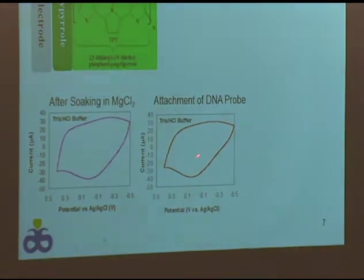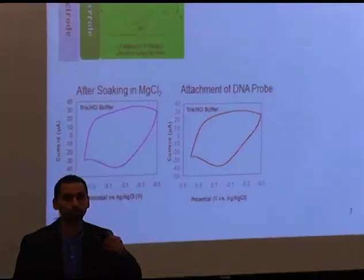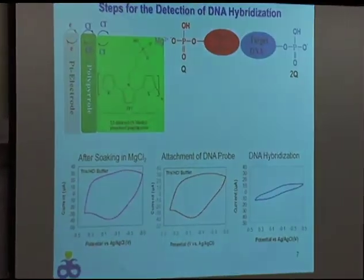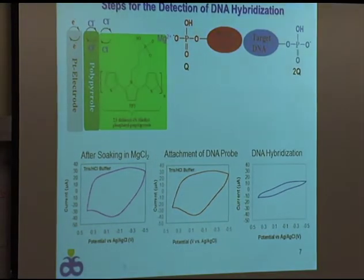So this CV is really important, because if we have this target DNA in solution, if the patient carries that particular DNA sequence, for example, and it hybridizes to the probe, well, when I run the CV now, it decreases, it shrinks. The current is decreased.